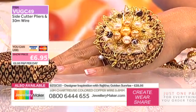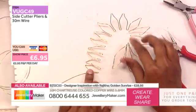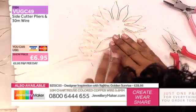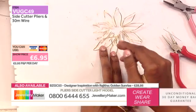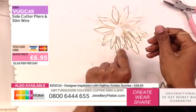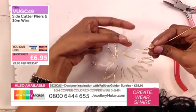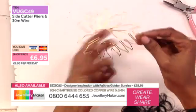Okay, there you go. Yeah, so can you see the petals? The larger petals come at the bottom and the smaller ones go on top. So what I'm going to do is I'm just going to swirl it around. Now I have only taken how many? 2, 4, 6, 8, 10, 12, 14, 15 petals.